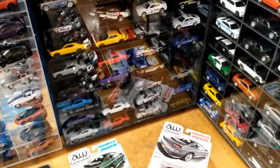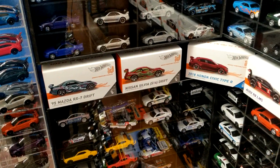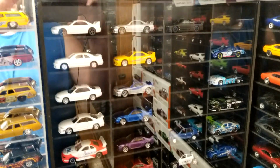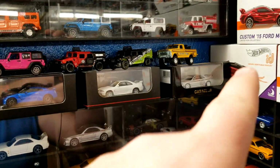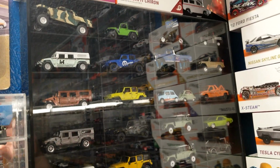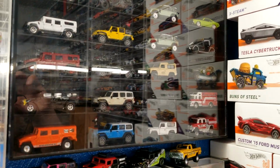Moving into the corner. This is all Mopar. Mainly Chargers. Got your Hellcats in there from Auto World. More IDs. This is all my R33s. Some Chargers in there as well. Moving up. Some better R33s. R33 Nismo R. Nismo 400R. Moving through here. This is kind of the miscellaneous part, I guess you could say. I got Hummers, I got Auto World, got the Land Rovers in there. There's some custom pieces on the right-hand side there.